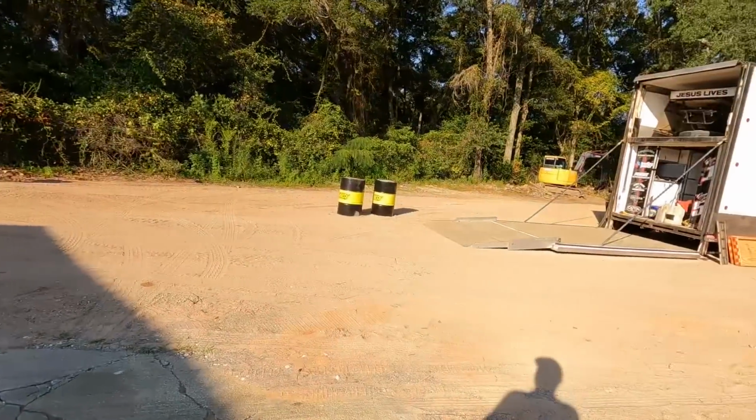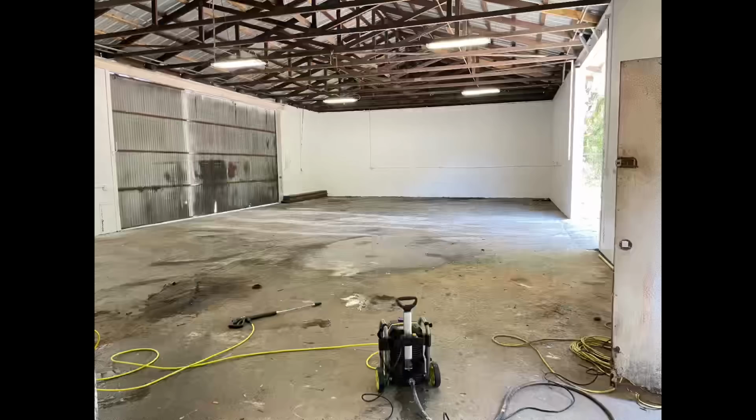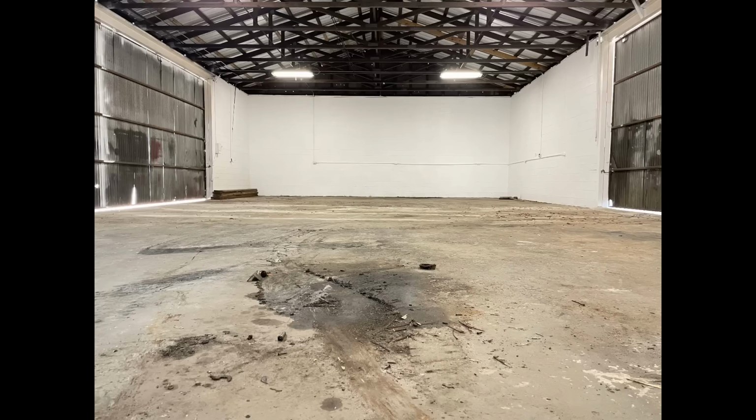So the floor in there is one of the things I'm most proud of that we've done here to clean up. We've done a lot of cleaning up the yard and the shop, getting ready to move in. But the floor, if y'all saw in the video a few months back when we first got started trying to get this ready to move in, it was a mess. We spent days trying to clean it.